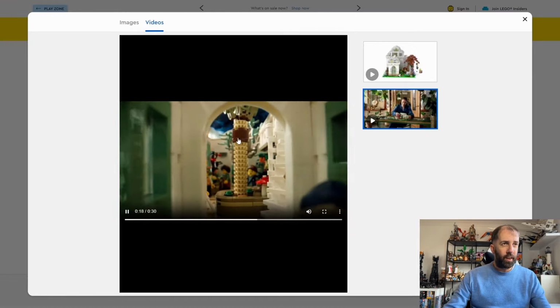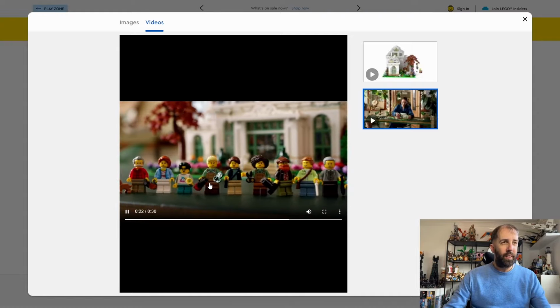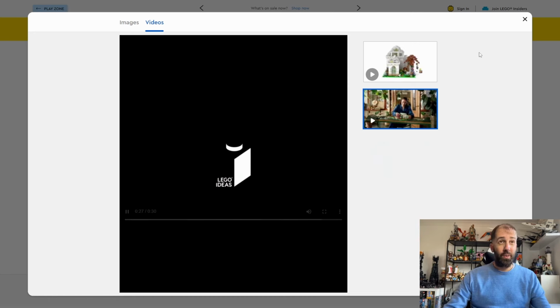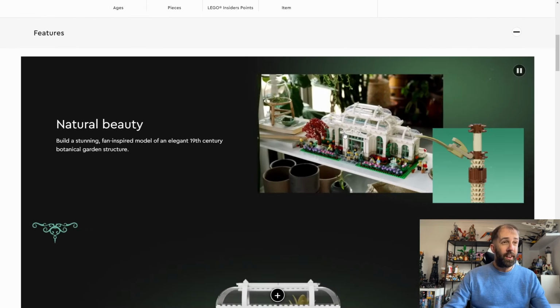See the various plants inside. Looks like it can be easily removed. Maybe a bit of customization, perhaps. But yeah, all the minifigures. Yeah, that looks very impressive. That's quite special. As the final Lego Ideas set of 2024, it certainly is very impressive.